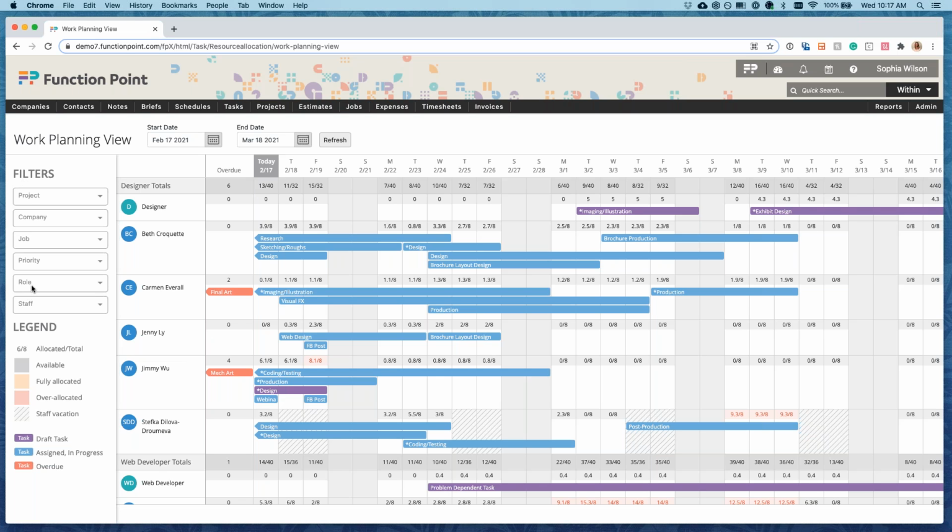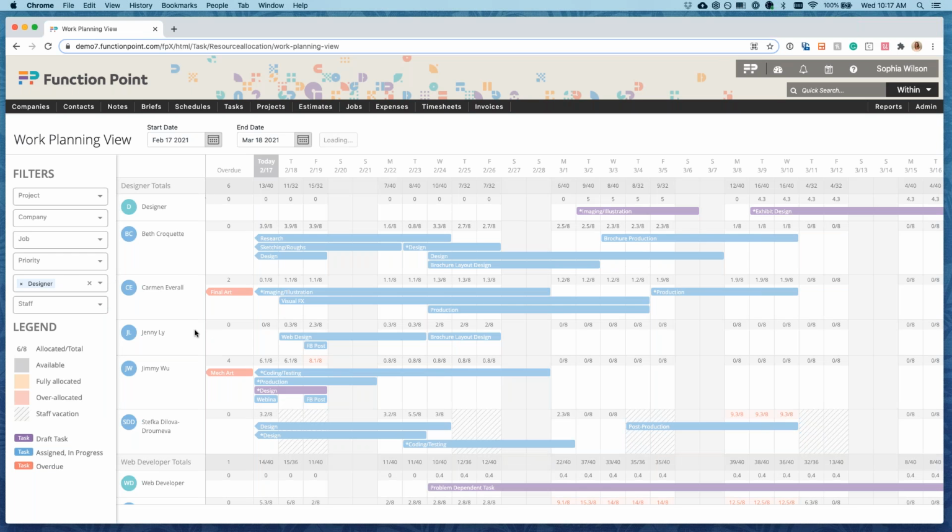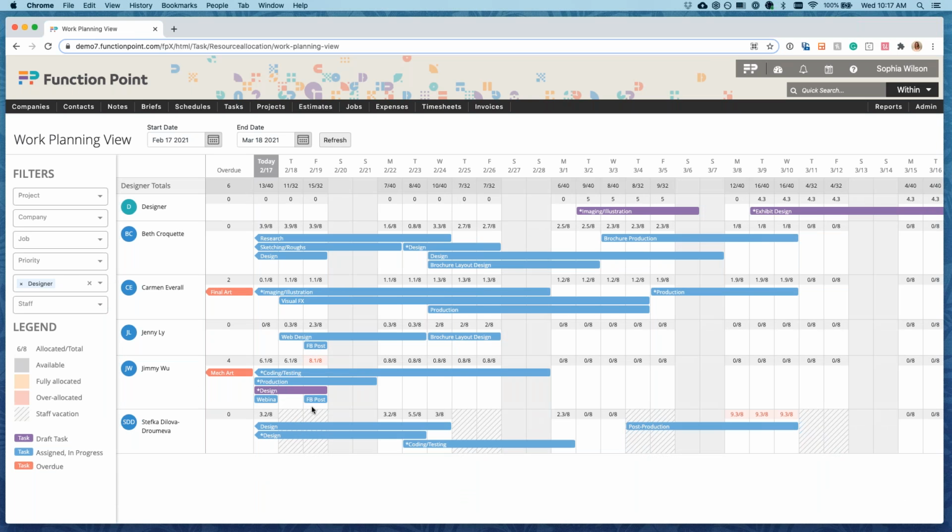If maybe you are a PM that manages a single role, you can filter down by that, if we want to just look at the designers, so that you don't have every single staff member on your page. And then, of course, another commonly asked question is, well, what if I'm planning something 6 months out? You can stretch that start and end date. We usually keep it within a month just because the system is best optimized around that time, but you can extend up to 6 months to a year.